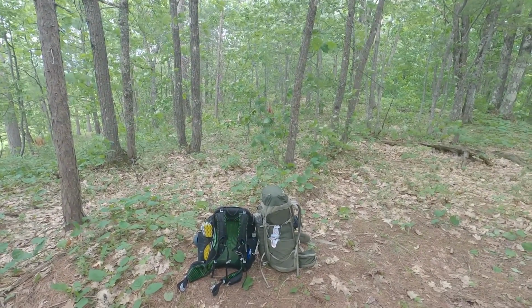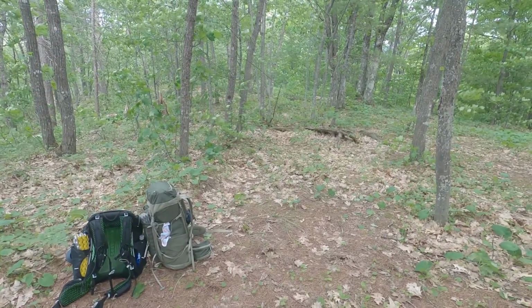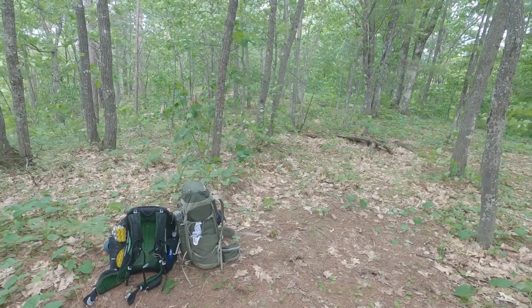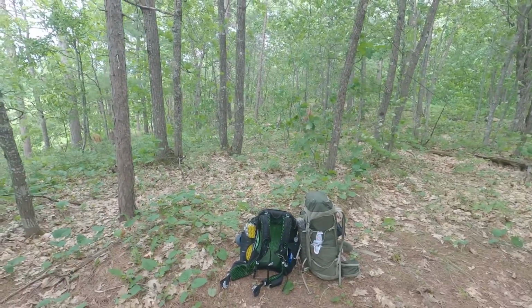Morning of day 3. We're all packed up. Our campsite is now gone. There's no trace of us ever being here, other than maybe a few little squished down plants that will pop up as the day goes on. Today is a windier day.